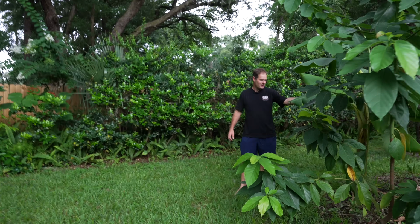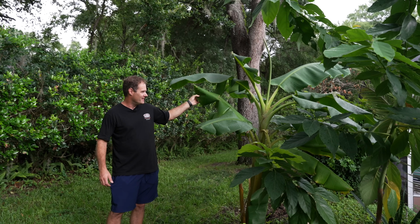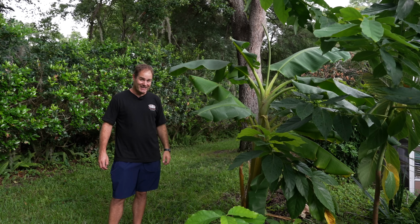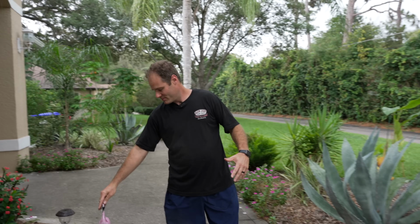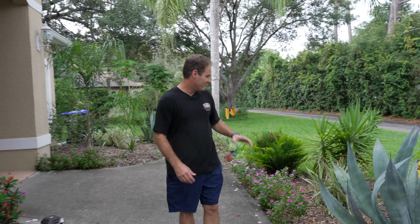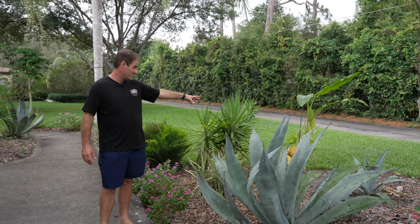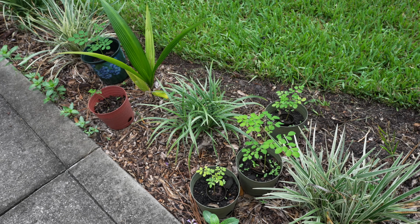Over here, I grew a banana tree. This thing just started out this big, and now it's already this size. I'm excited to see what kind of bananas we can get to put on our pancakes. Real quick here in the front, this is one of the solar flamingos I got Charity, so it lights up at night. We've planted several things here. One of them is a white bird of paradise that we're growing, and then just a ton of plants.